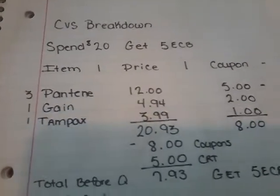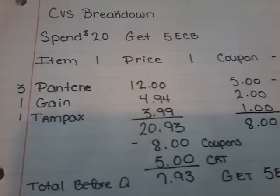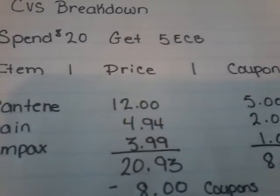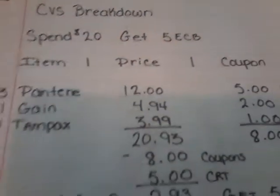Then you want to pick up 1 Tampax for $3.99. We have a $1 off coupon, or you can find the $1 off on the app as well. So your total is going to come to $20.93, and you are well over that $20. So your $5 ECB will print.